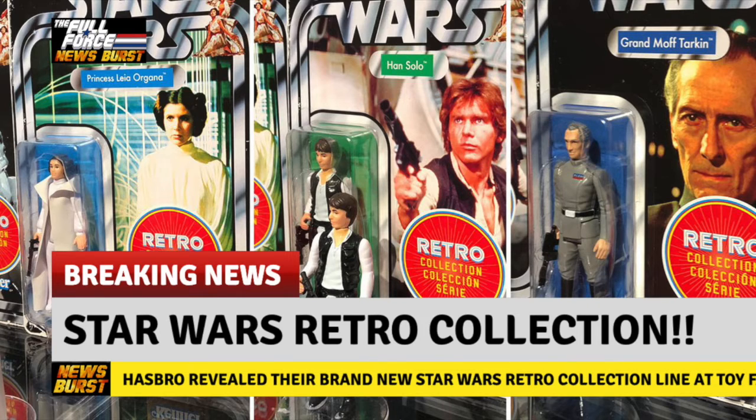And I think a lot of people are looking at the G1 stuff back then, and it's hard to get, especially in packaging, and it's very expensive. So I think that, yes, there are expensive Star Wars items, especially in the vintage line, but I think you were right in that you can get a lot of that vintage stuff very easily.